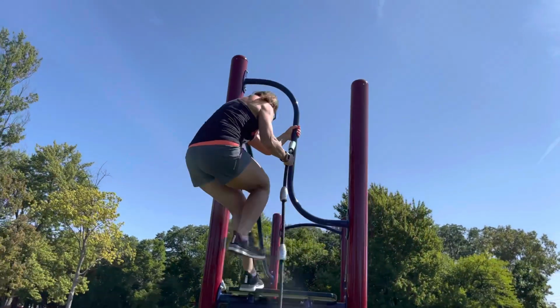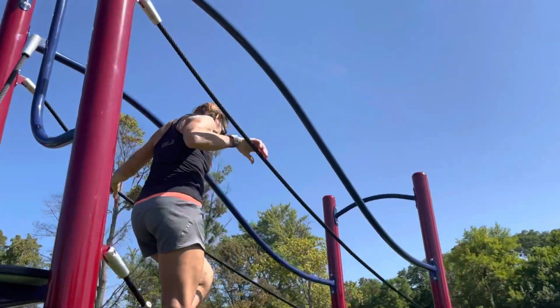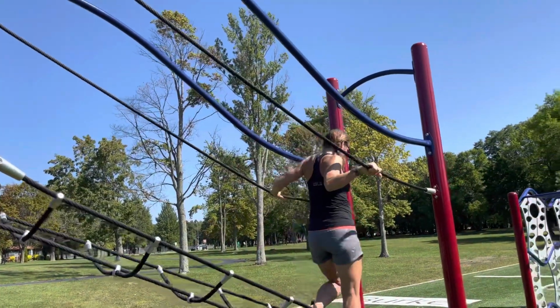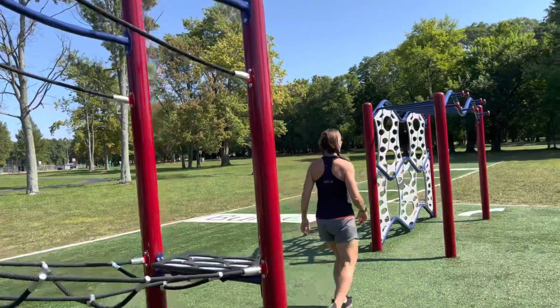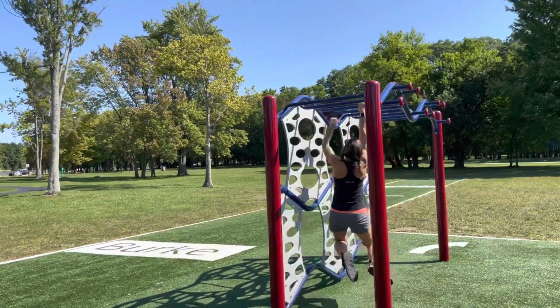Climbed right up the hill, no problem there. I tell you what, this is very challenging to use against your body weight and grip strength. When you see those guys and ladies doing that Ninja Warrior stuff, those people have incredible grip strength. They do mountain climbing, all kinds of things.